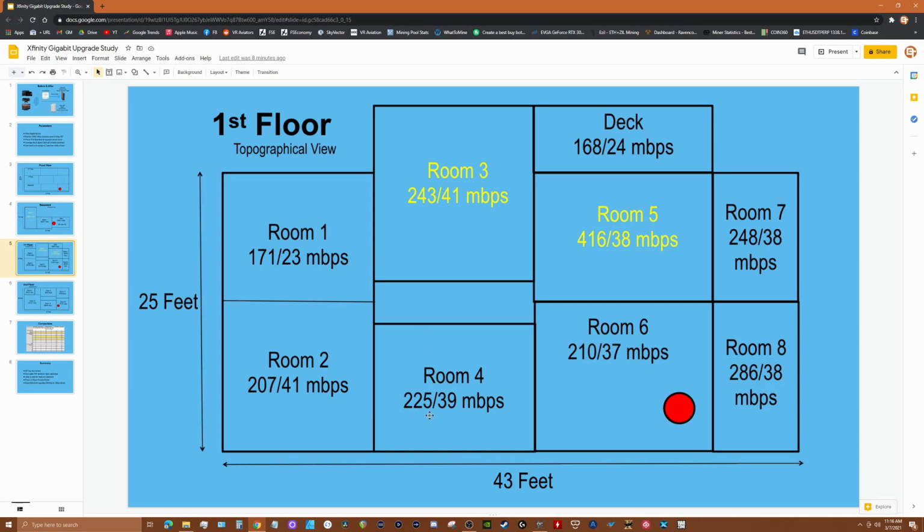Room 4, 225.39. Room 5, a lot of usage in this room. 416.38. That's incredible when you see what it used to be. Room 6, 210.37. Now that's interesting because it's right above the router. It's less than this room, which is about 25 feet from the router and has a floor and at least one wall to go through. Room 7, 248.38. Room 8, 286.38.